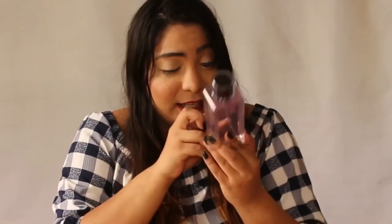So if you ever stop by a Victoria's Secret store, do go and test this out. It's Victoria's Secret body mist in Tease. They even have the perfume, body lotion, body wash, and everything, but I personally prefer the body mist.